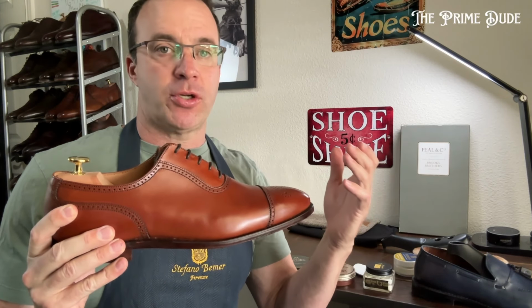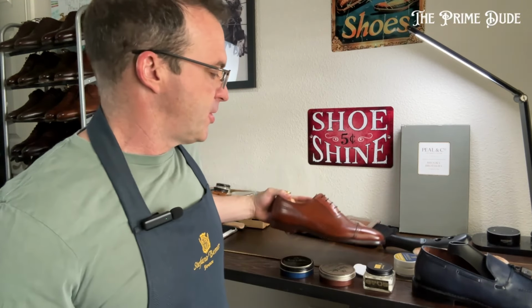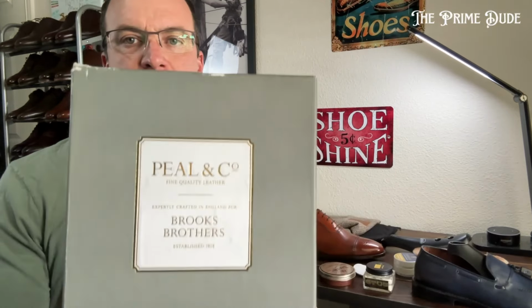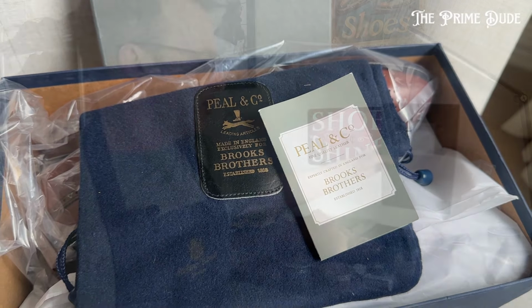The shoe I just put up is called chestnut. This is clearly a different shade of brown, maybe chestnuts in different stages, who knows? But that is definitely more of a cognac, and I'll get back to it. But I want to show you the label that came on the box. This is from Brooks Brothers, but under the label Peal and Company, made by Crockett and Jones. I vetted all that using the serial numbers inside the shoe before buying it.